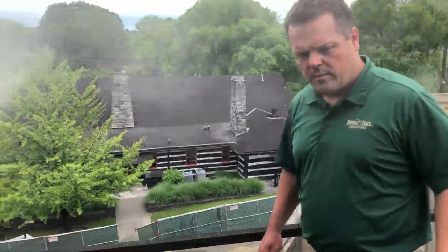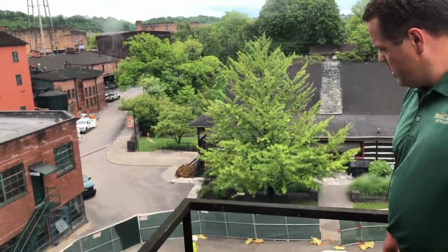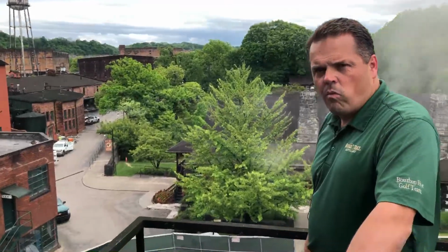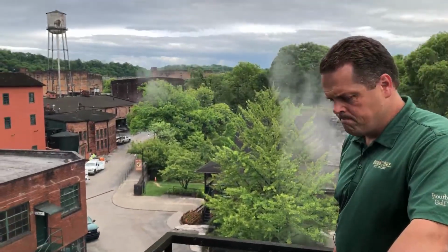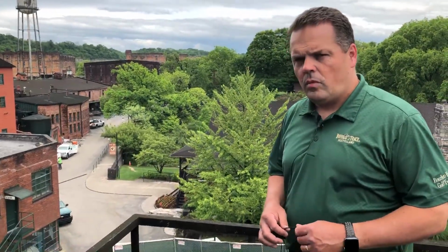Well, let's talk a little bit about the expansion. Looks like some major work here as well as the fermenters and the cookers. What does it mean for overall capacity and what you can do from before to now or in the future?